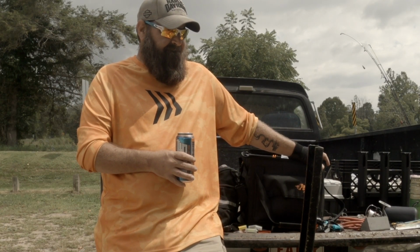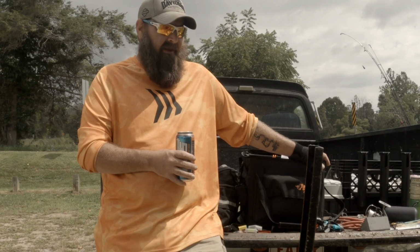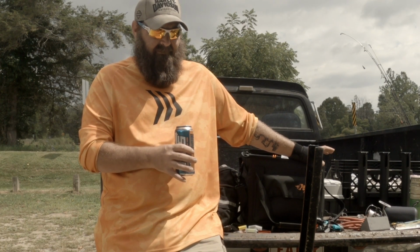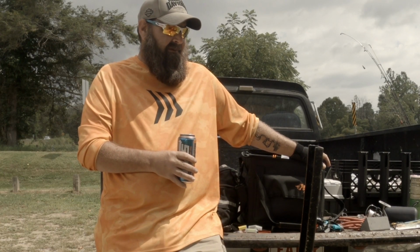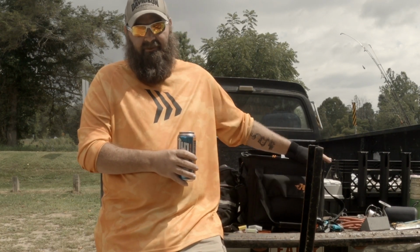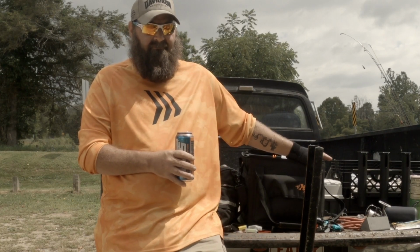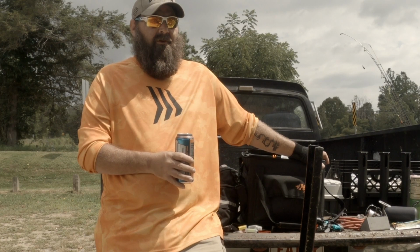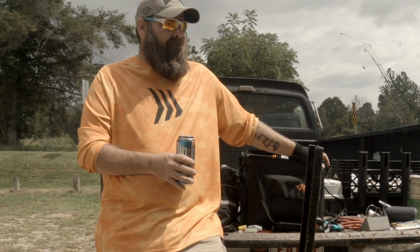This is all new to me. So I've got to figure out what works for me, what setup, how I want the boat set up, what gear I'm going to carry with me at all times, and what gear I can swap out depending on where I'm at or what I'm fishing for.